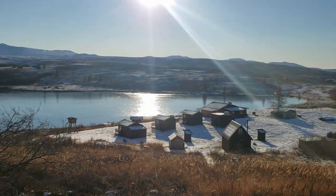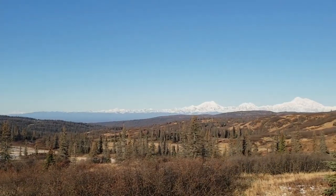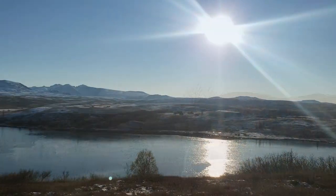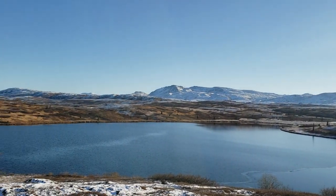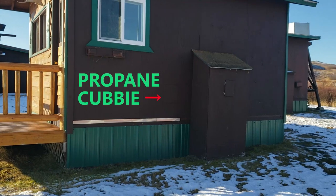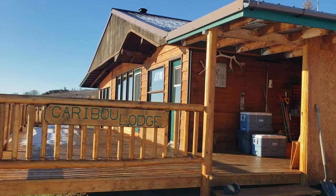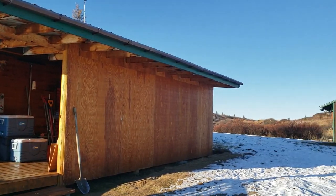Our fall out here has been cold and crisp. We are seeing the Alaska Range and Denali almost every day. Our lake has just started to freeze up in a few spots, but there is still a lot of open water. With the cold weather comes fall chores. I started by gathering all the propane bottles from the cabins and the shower house and brought them up on the porch. Then I closed in the porch with plywood so that it doesn't pack in with drifted snow. We also use that as a storage area during the winter.